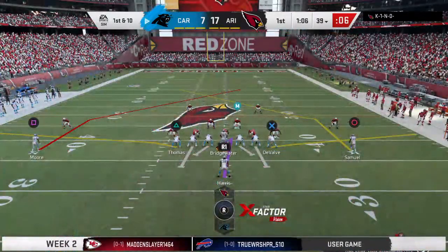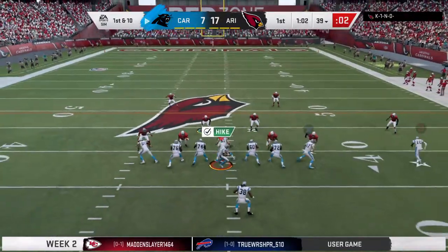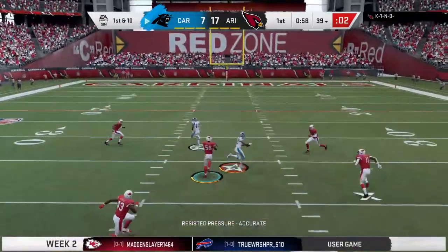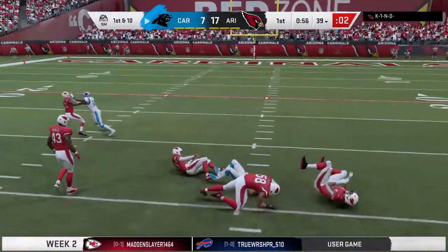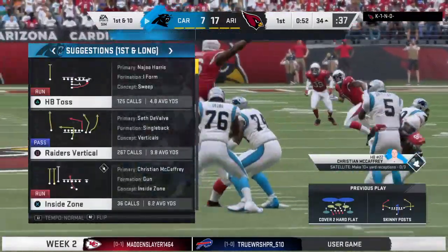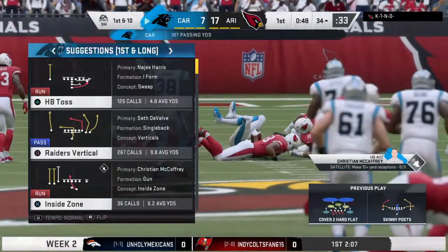So from the 39 now, they'll come up on a 1st and 10. Here's Bridgewater, and he will find the open man. It's DJ Moore. Now he's going to get this all the way down inside the 35. That'll be marked as a 27-yard pickup.